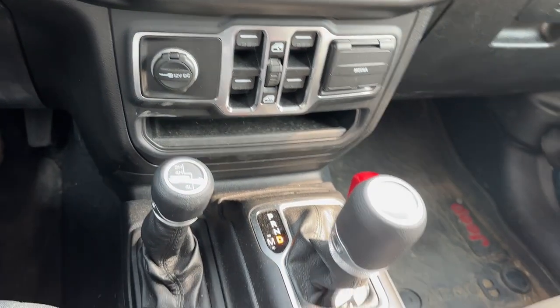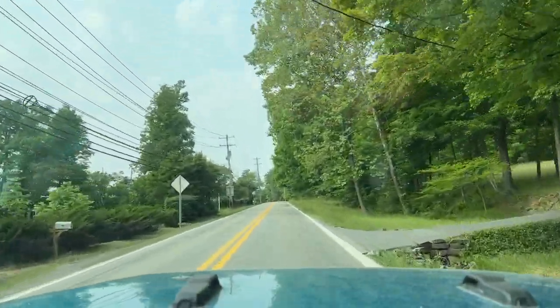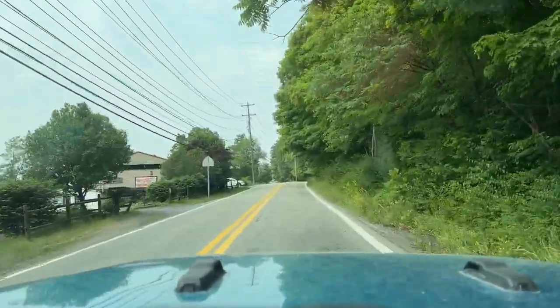It's a really pretty area, and sometimes just running to the grocery store is a beautiful drive. So I will see what I can do for you.